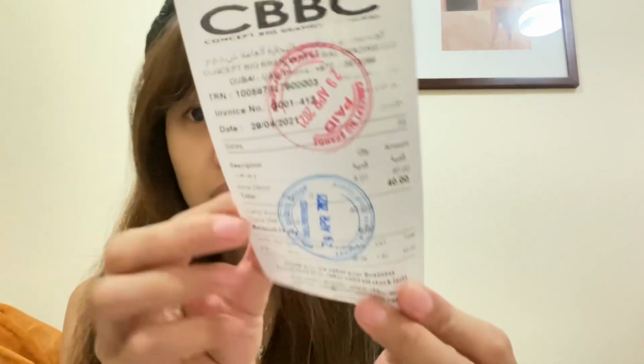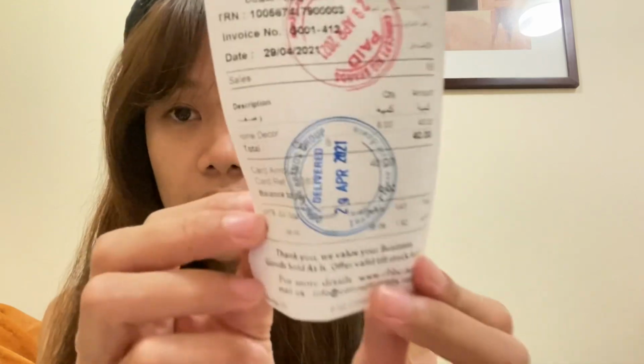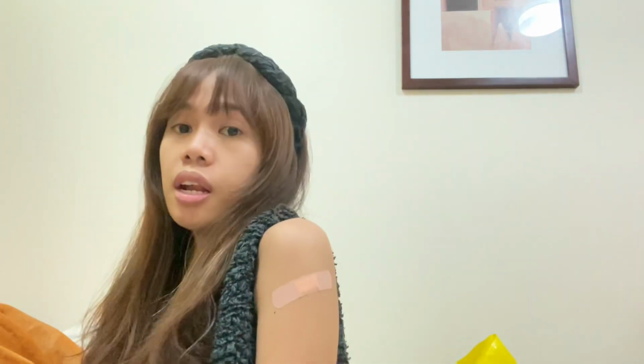Yeah, that's it. So, lahat ng item na yun is 5 dirham lang siya. So, this is the receipt from CBBC sale. Yan. So, 40 dirham siya lahat, 8 pieces of headbands. So yeah, so ayan na nga, after ng vaccine ko, dumiretso ko doon. So that is it for today's video.